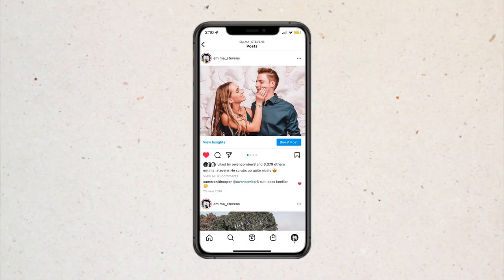Next photo, 25th of June 2019. This was our year 13 school ball. At this point, I hadn't really posted much of Owen on Instagram. And so this was Owen's proper debut on the gram. We'd agreed that when we posted a photo with each other, we wouldn't tag each other. I just posted a carousel post of four photos of Owen and I at the ball and just didn't tag him.